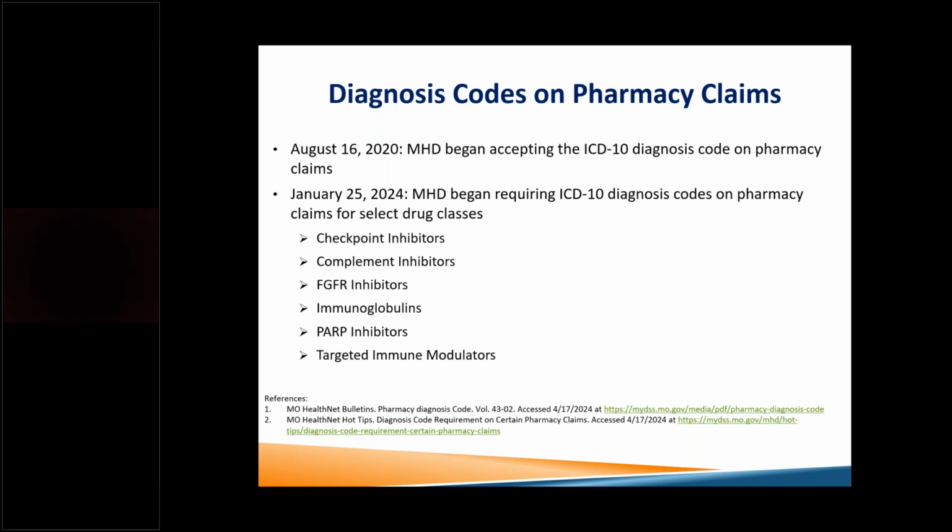Now, since 2020, this field has been optional, but a lot of systems were already set up with e-prescribing capabilities, where if an e-prescription would come over from a provider and it included a diagnosis code, the system would automatically pull over that diagnosis code and it would be sent to HealthNet for us to use and to look at in our adjudication process. But now fast forwarding to January of 2024, we did implement a requirement on several different drug classes that now require a diagnosis code to be submitted. And you can see those drug classes listed there on the screen.